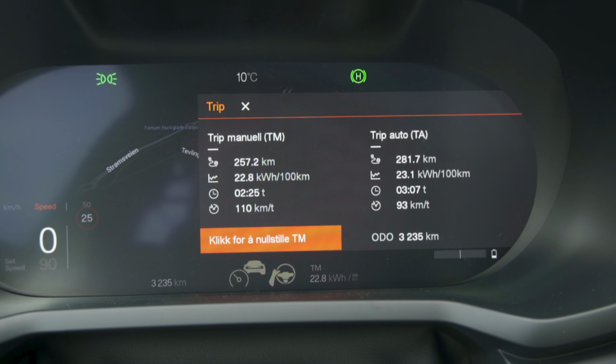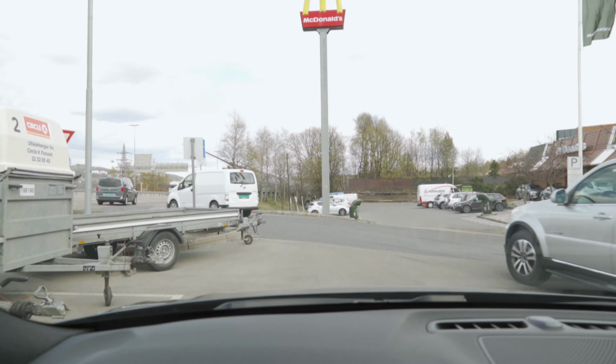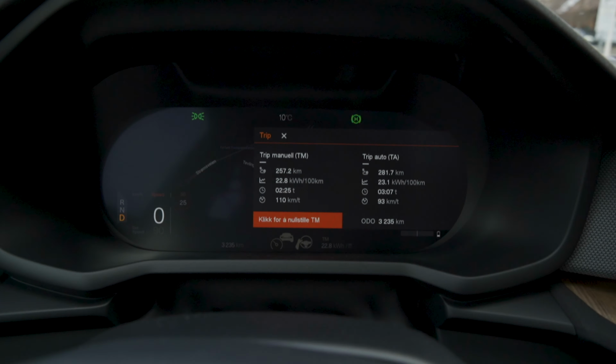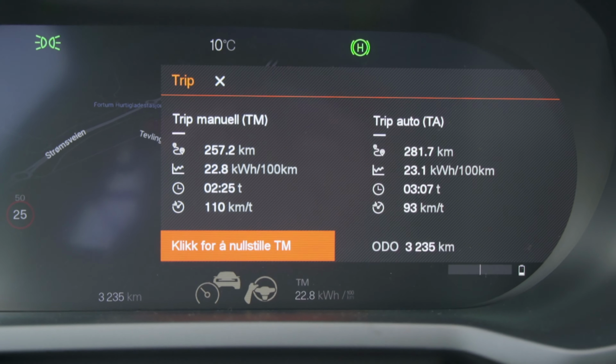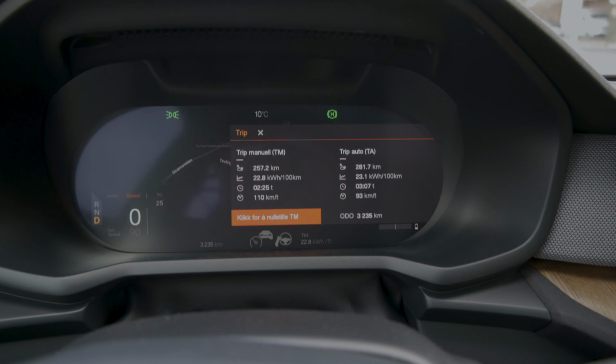So now we're gonna go connect to a charger and see what kind of speed we get, but we're gonna drive to the other side of the town where I live. So we're gonna go to Circle K in Sandvika and connect to a charger and see what kind of charging speed we do get.